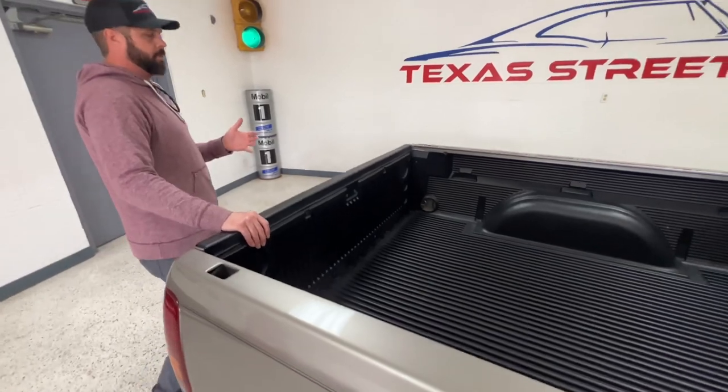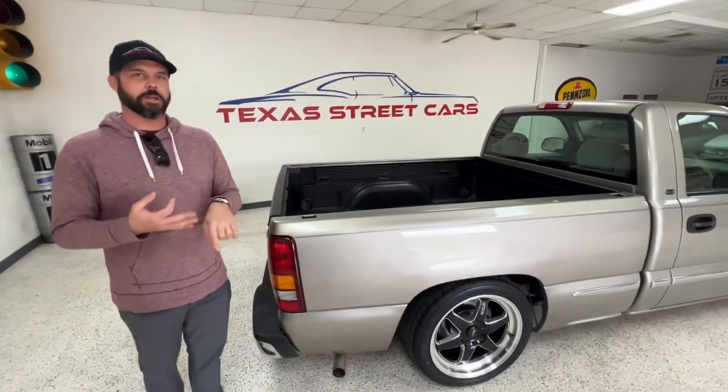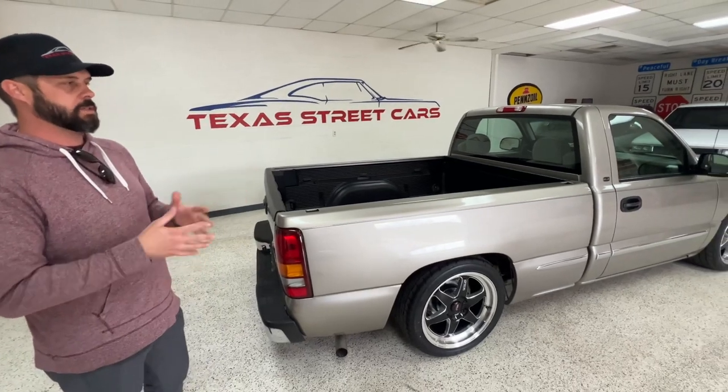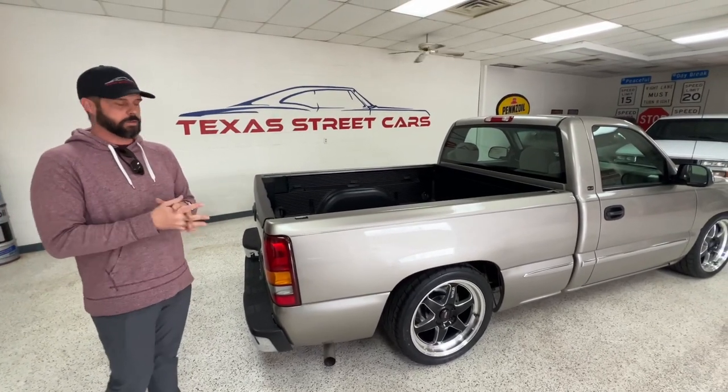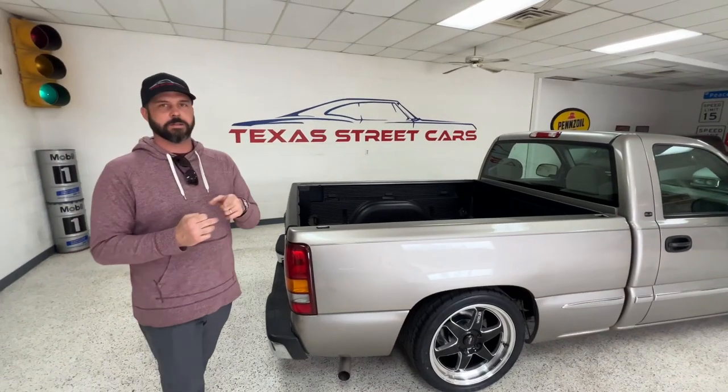So really clean NBS, it's fun to drive, good suspension upgrades, and this is the first one we've done sway bars and the brakes and the coilovers and everything, so it really makes a difference as far as handling. I think the stance is really, really good on this truck. So we will go take it for a spin here in a second and say anything that I forgot.